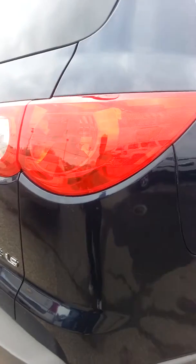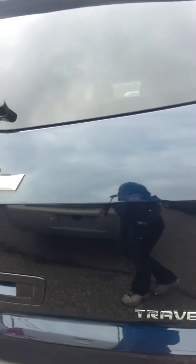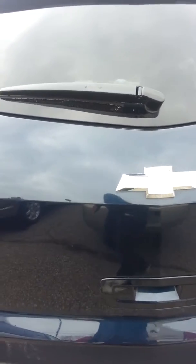There's a spot right here that's got some white on it. I'm not quite sure if it's not really rubbing off. I don't know, it just needs a little bit of paint there, or if it's just a scratch. Doesn't really feel like it's been cut in. That was a wipe off.